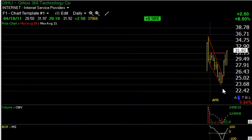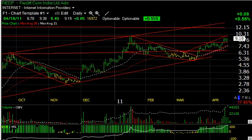Qihoo having a very good time of it after stepping out of this falling wedge. It's exploded from 24 to 32 or so, 8 points in the last 4 sessions, and today took out this little snapback high. May very well test the mid-30s short term.